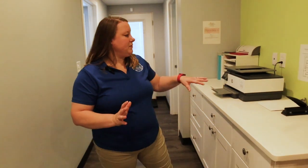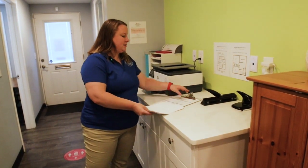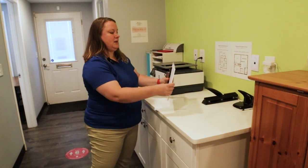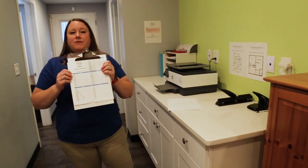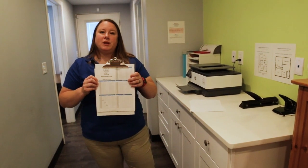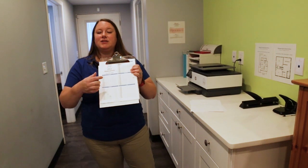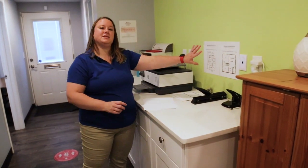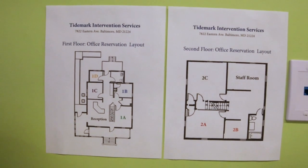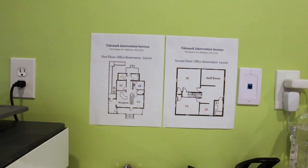As we take a look and we come down, one thing that you'll notice is our office layout. You'll also notice where office signage is. So if you come in and you're not sure what office you're going to be working in that evening, you can always take a look right here and we'll have your initials highlighted to show which office. If you're confused about the layout, there's also a layout right here, right beside our printer, so that way it's easy access for you to look at if you need a reminder.